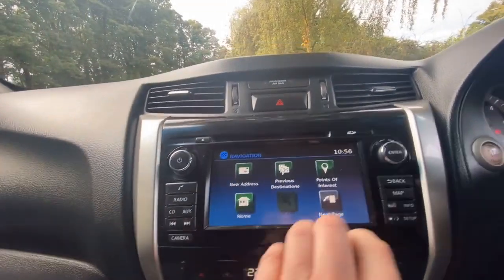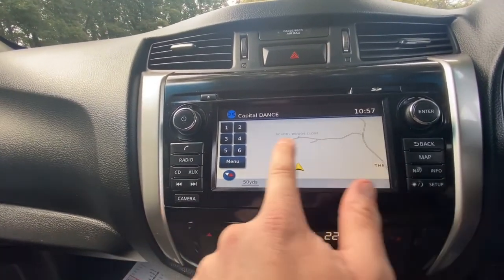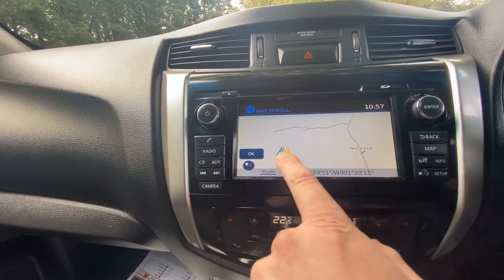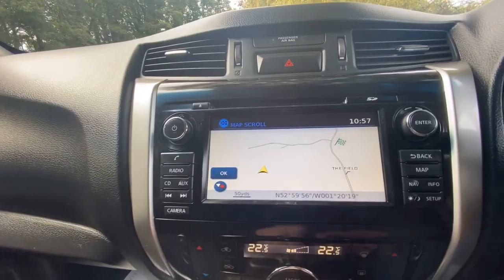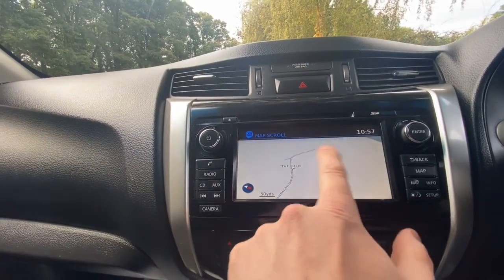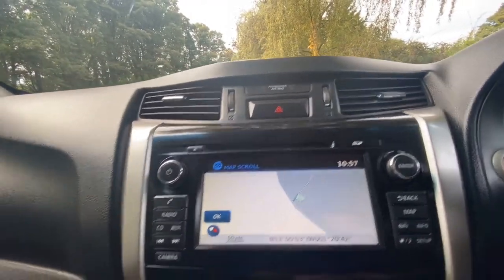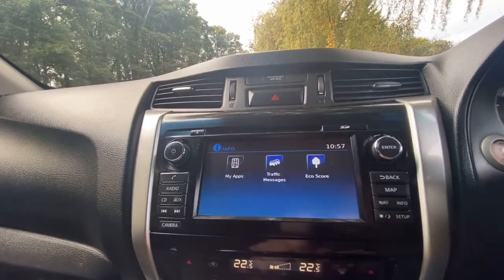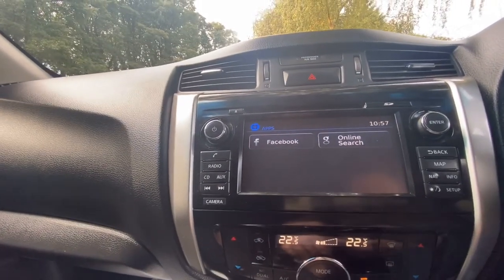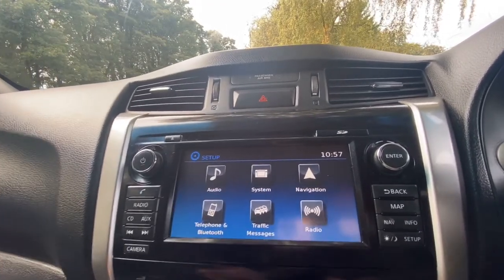Decent size screen for the navigation. It works quite similar to your phone, not quite as quick, but it is good, and it works, as you can see. I quite like the fact that if you see the little flag there, if you know the postcode but the system doesn't know it, you can find the location where you are. If we click on that, click on OK, it will guide you to it. It's got applications for your phone, Facebook, Google, and all sorts of other things as well. Nice system, works really well, no issues at all.